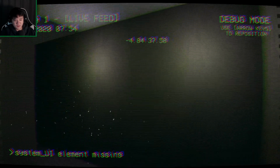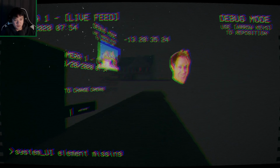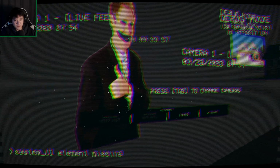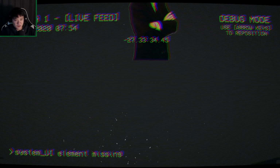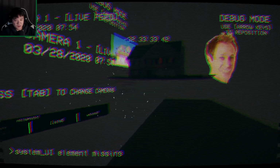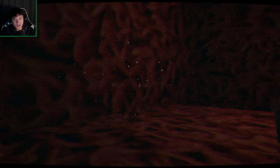System UI element missing. Ha! Trying to spawn a demon. Whoa. This is live feed an hour ago? How's that happening again? Press tab to change cameras? Okay. I'll do that, Mr. Demon Man. I will press tab once I get to the end, just in case it means a thing. Alright, let's do it. Oh god, the demon ate me. Disgusting. The house is a demonic force. The house is alive this whole time.